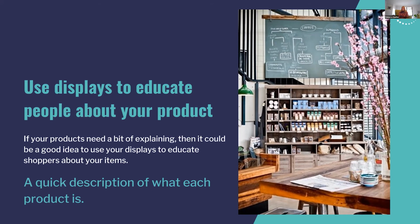So this can be presented in a really fun way. Most common questions. Here's the answer. Have that up on the wall. While your customers are waiting in line, they can actually see that and think, okay, so that's my question answered. So when they come to you or when your staff approach them, some of their questions have already been answered.